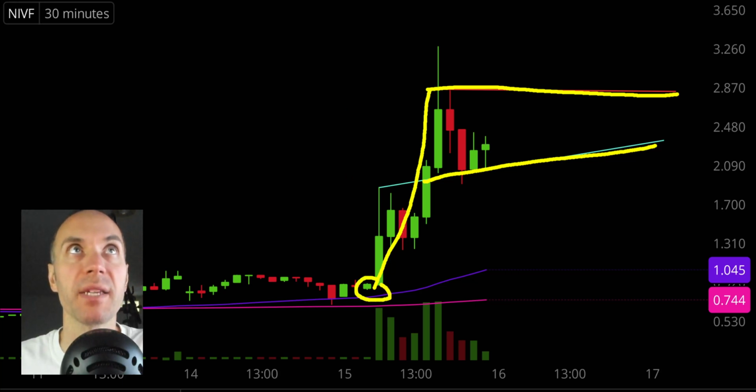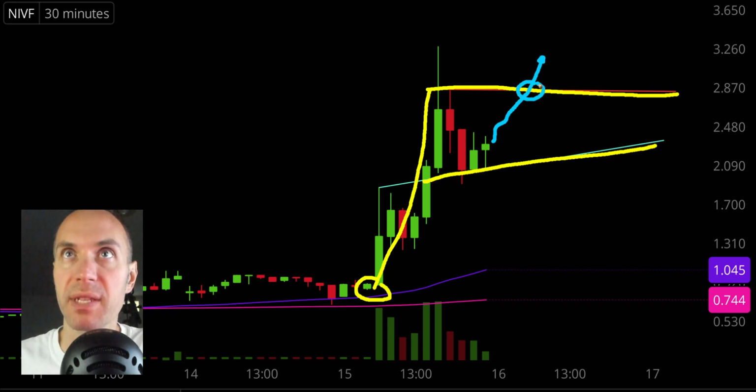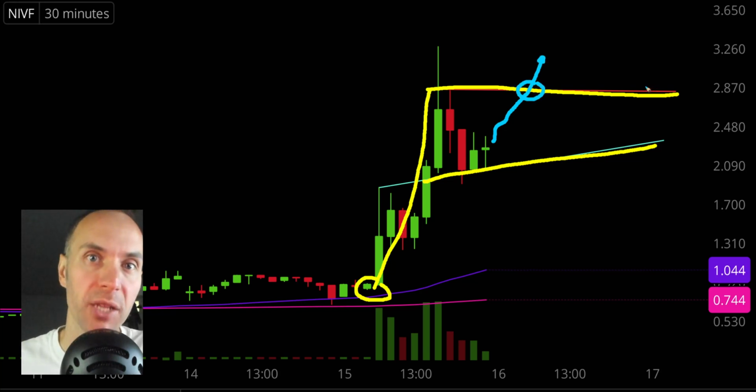So while nothing is guaranteed, is it valid? Is it plausible to think that if the price comes up here and pushes through that level, that break in and of itself could create additional buying pressure? That is certainly a plausible scenario. So if you like this price range, you like bull pennants, keep an eye on it.